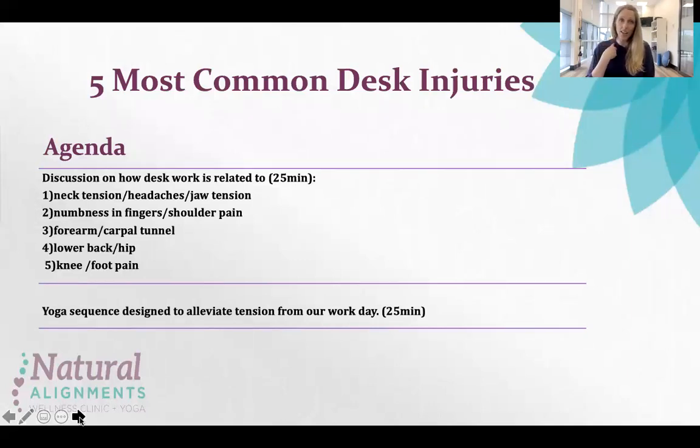So we're going to take a look at that. Headaches. So maybe we suffer with chronic headaches throughout the day. Maybe we suffer with jaw tension into the evening and into our sleep. As we sleep, we might teeth grind, we might tense our jaws, and that actually might be perpetuated by some tension that we're creating throughout the day. So we'll get into that a little bit. We're also going to talk about numbness in fingers and shoulder pain. So sometimes we end up with pain in the back of our shoulder and the front of our shoulder, and sometimes we end up with numbness and tingling down into our fingers. We'll talk a little bit about that.